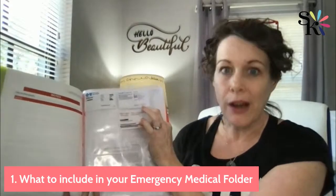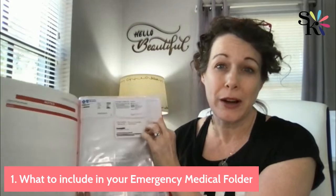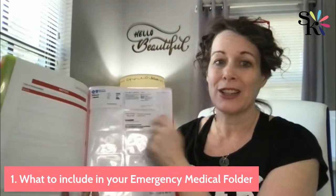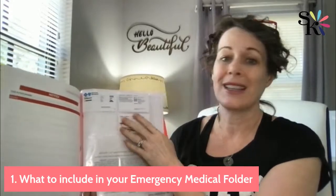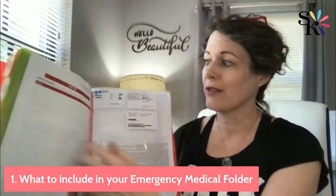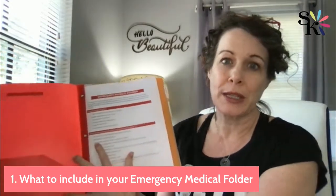any doctor's cards. I usually grab a couple of them when I'm at the office. That way, if I'm at another doctor's office, I can just grab one of the extra cards and hand it to them if they need to know what other doctors I see, or if I need to have them send records to the other doctor. I've got all the information right there. A current photo of each person included.